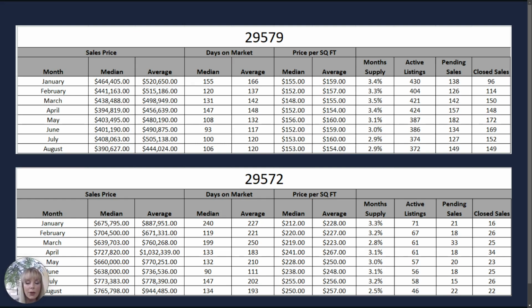We are up there, so good time to sell in 29572. Give me a call. It was 887,951 in January of this year, and then as of August 944,485. Remember, that was the only one that went up in price. Everybody else fell a little bit.